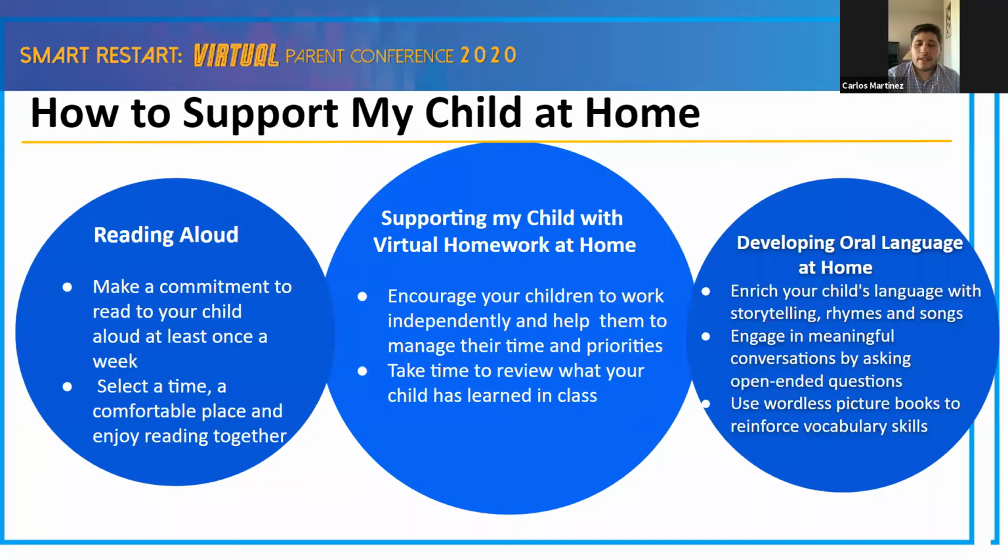Now we have, for all the parents that have students at home that are learning English, some helpful tips on how they can support the child at home. Reading is fundamental. Regardless if the student is in kinder or in 12th grade, reading is always going to be very helpful. So parents, we invite you to set up a time to read with your child at home, even if it's for one time a week. Make sure you choose a place where it's comfortable and without distractions, so you can read with your child. Read a book that your child likes, especially in English, so they can practice more the vocabulary and the reading skills they have learned at school.